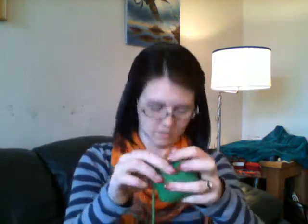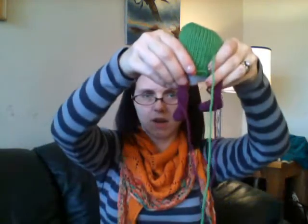Okay, and then I have these two. Body's done. I just haven't sewed them up yet because last night I sat down to just whip everything out because I was like, oh, I got all the pieces done. I had the bodies and the arms. I forgot that I hadn't made the legs. So last night I made these two little feet that will be on this guy here.